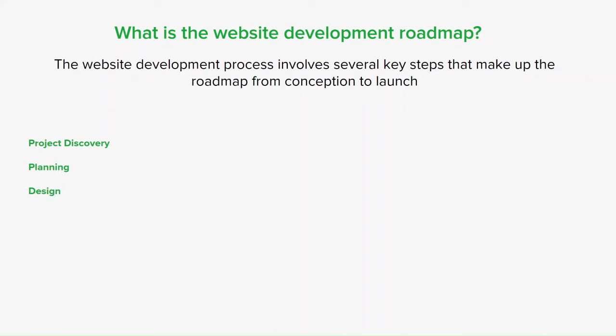The next phase is the design phase, and in this phase, designers create wireframes and mockups that visualize the website's layout, the interface, and user experience. Feedback and revisions refine the design until it aligns with the client's vision and the agency's capabilities. Next up, you have content creation, and content development starts, including writing, imagery, videos, and other multimedia elements. Quality content is essential for engaging users and conveying the intended message.